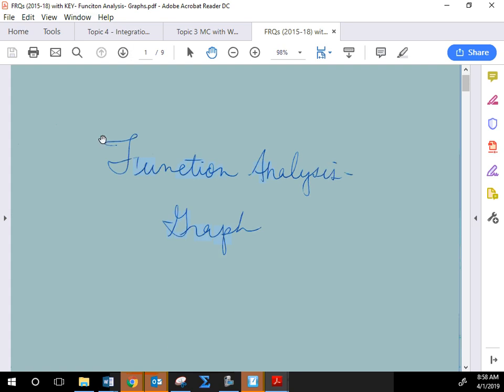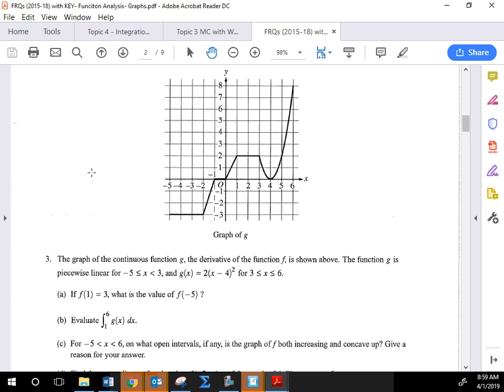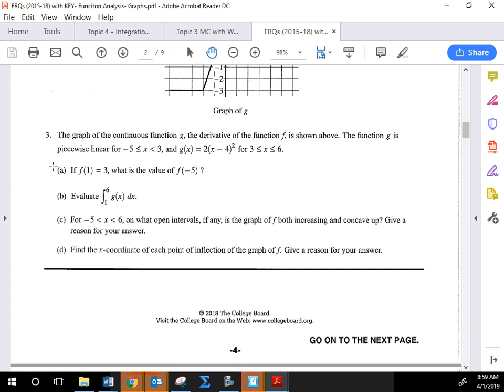Okay. So in our function analysis graphs, again, the general types of questions they ask, they give you the graph of either your original function or perhaps its derivative. Here they've given us the graph of g, which is the derivative of f. And they ask typical types of questions: increasing, decreasing, concave up, concave down, points of inflection, critical points, and max min. So usually part A is just straight up asking you about the value. You have to do a derivative or an integral there. And then usually B through C, sometimes D, they ask about those other justifications and things.